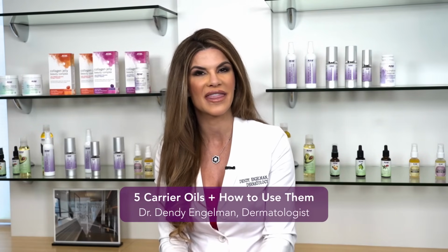A lot of you may not think about using body oils or carrier oils as part of your skincare routine. But guess what? They're a very gentle, easy, and cost-effective way to help improve the health of your hair, skin, and even nails. They can even be added to your favorite moisturizers, lotions, or shampoos to boost the moisturizing and nourishing benefits. So I'm going to share with you my 5 favorite organic carrier oils and give you their benefits and best usages and hope to inspire you to give them a try.